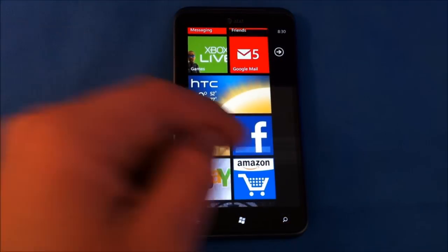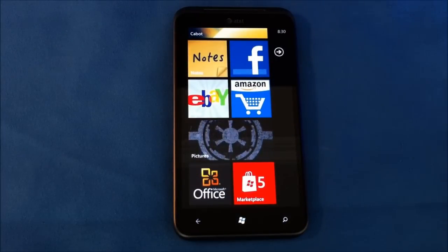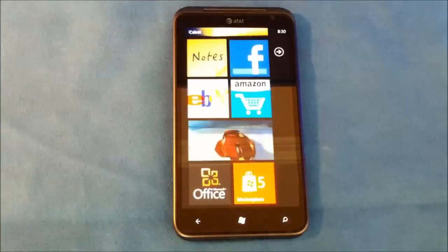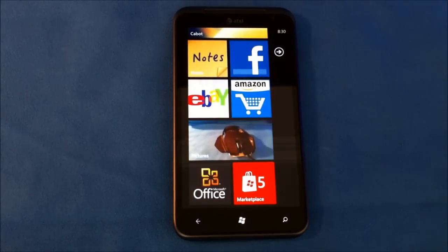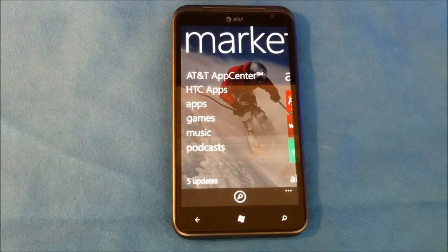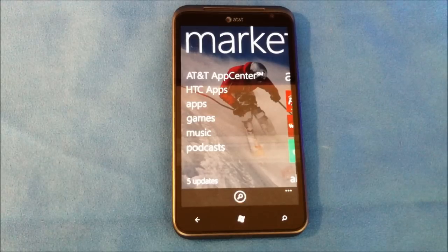Of course, now there's Notes, Facebook, eBay, Amazon. There's a lot of those apps most people are familiar with. You have here your pictures, and it'll show your camera roll, any albums you've downloaded to the phone. Now the way you sync this is very much like any other Zune out there. You would use that same Zune software, and it will sync through your computer just like if it was a Zune player. Of course, you have your marketplace, where you will have App Center, HTC apps, games, music, podcasts, all that good stuff.